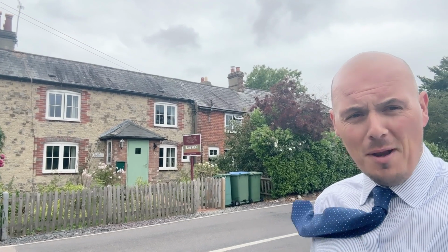You join me on the fringe of West Chiltington today, here to see this absolutely gorgeous 3-bedroom character cottage you can see behind me. It's a bit windy, a bit blowy, so apologies about the weather, but this one's known as Picketty Cottages. It's number 2. Let's go and have a proper look around.